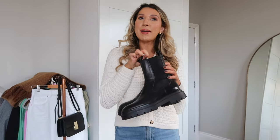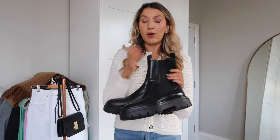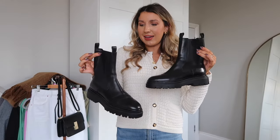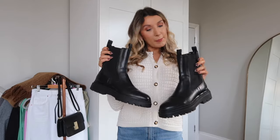Moving on to a pair of black ankle boots. No wardrobe is complete without a pair of black boots. You can really play around with the style. You can do a Chelsea boot, you can do something more. I'd say these are in between a Chelsea and a, not a biker, but they're a bit chunkier than a Chelsea boot. I actually got these from Zara a couple of years ago.